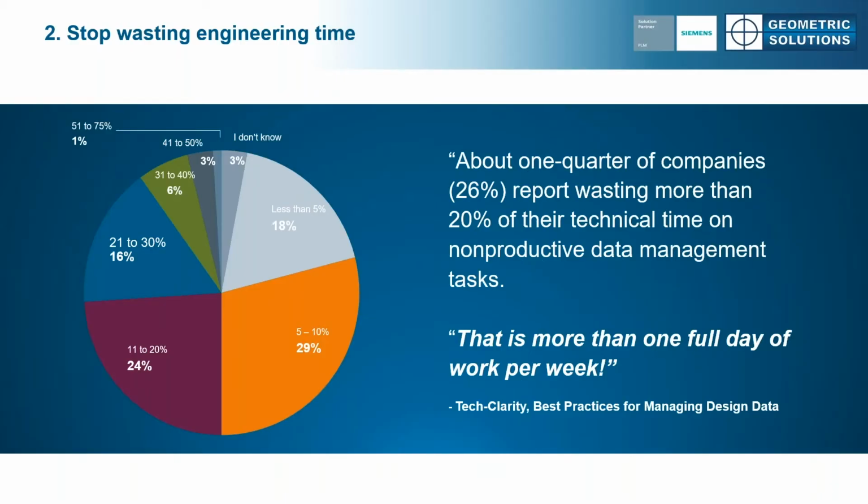So what we want to do is stop wasting time. So let's look at the cost of methods of managing CAD data and other product related data. If you're in the 26% of companies with designers spending more than 20% of their time on non-productive data management tasks like searching, organizing, or locating files for other people, that can add up to 1 full day of work per week for each designer. I mean, that's a lot of time. Even if your designers are spending less time with this managing of data, when you consider how much you pay each design engineer, it's easy to see the cost of non-productive data management tasks to your system.